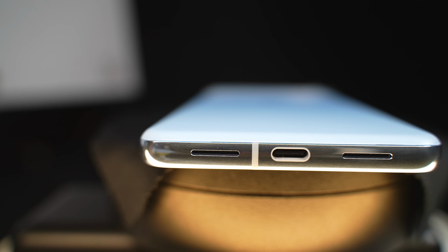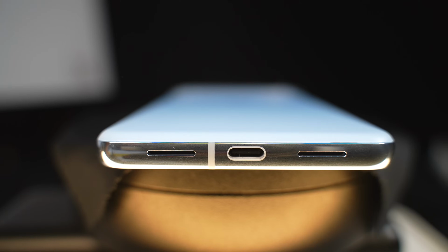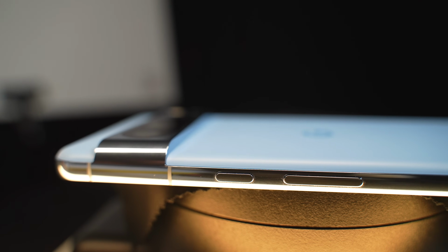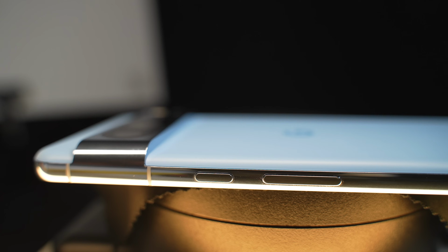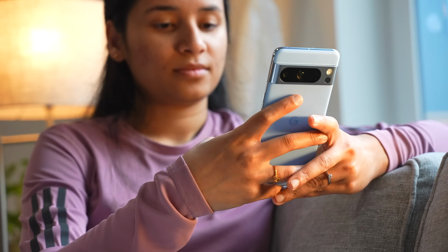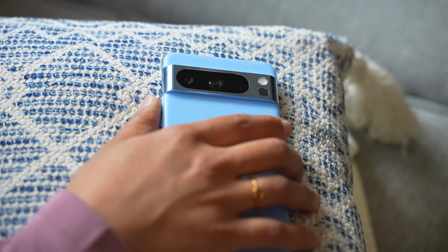At the bottom, there is a 30-watt USB-C port for fast charging. It also has a USB 3.2 port for data transfer. On the sides, there is the power button and volume buttons, and it's all the same gloss silver finish as the camera module. Overall, the phone feels very comfortable in the hand, pretty thin, and I love the matte glass back.